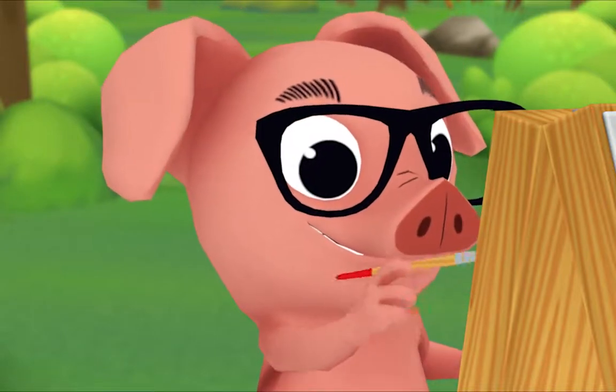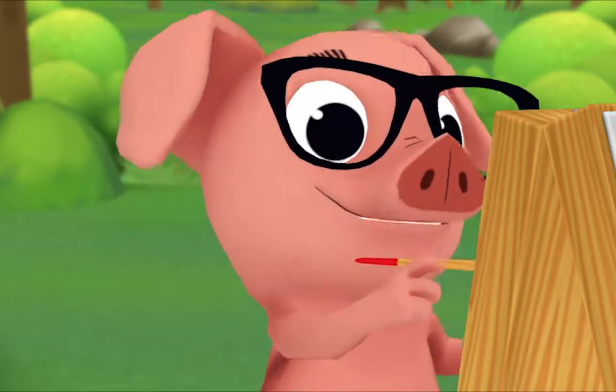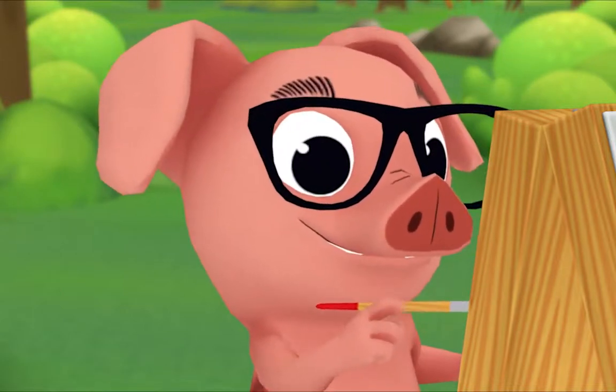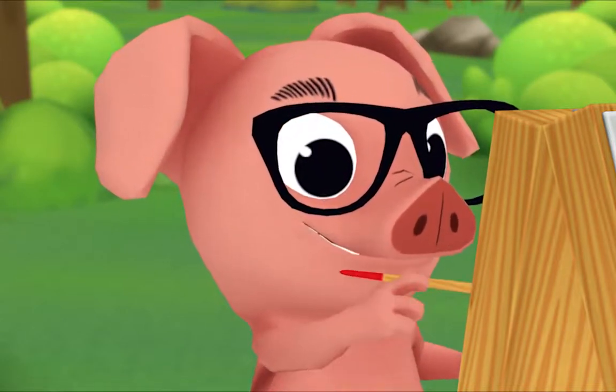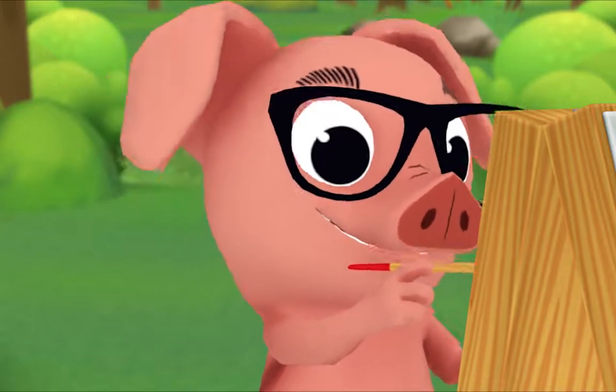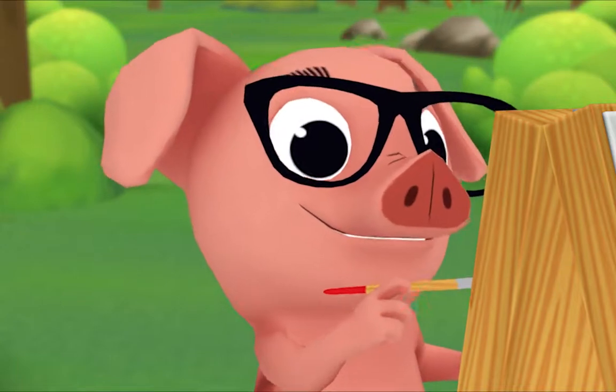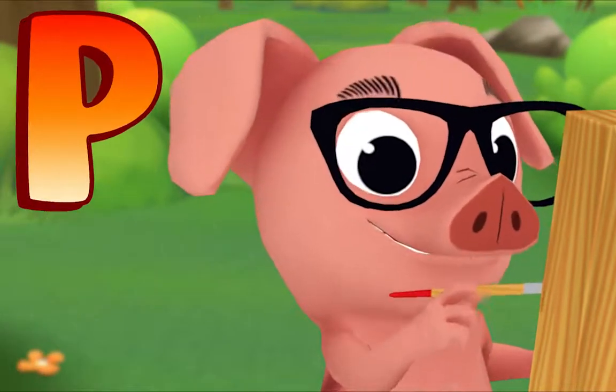Pig is painting. Listen. P, p, painting. What letter do you hear? P! Perfect!